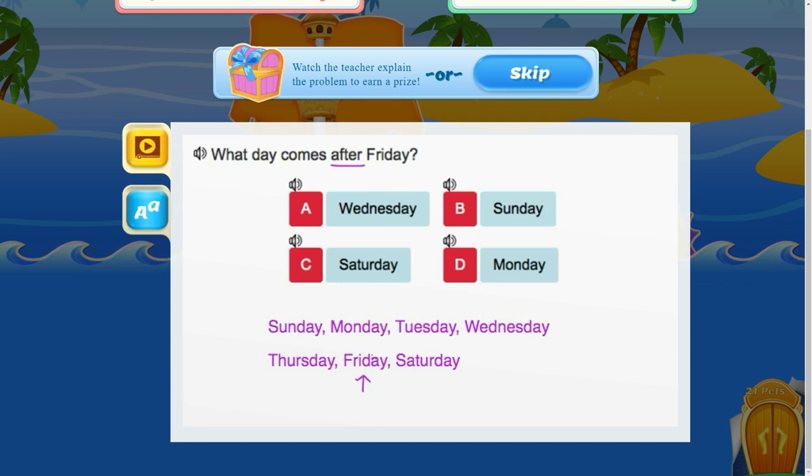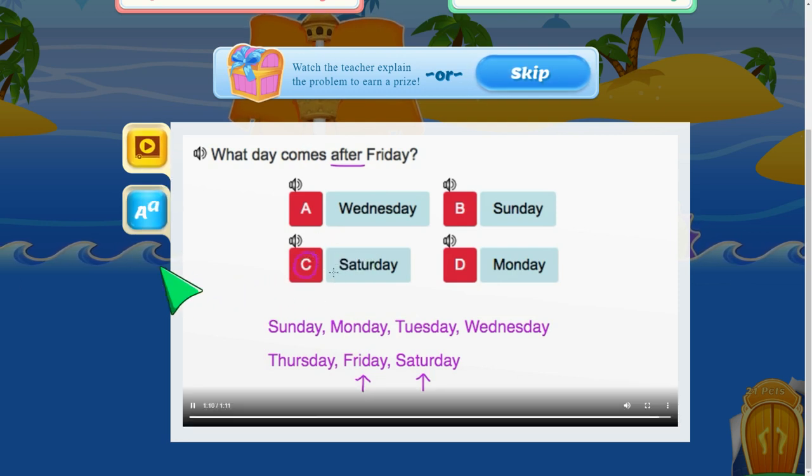We're looking for the day that comes right after Friday, so the next day in the days of the week. The next day is Saturday. So that means that Saturday comes right after Friday. So we want to choose C as our answer.